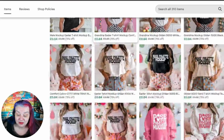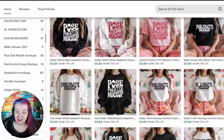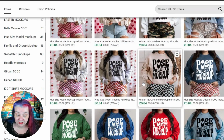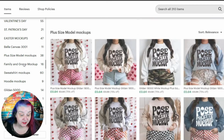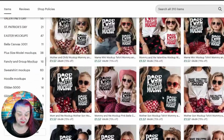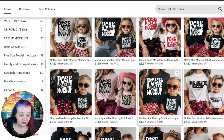but it's good representation. We know it's AI people, but hey, that's all right. And even men. Now that's a good thing. There's not enough men stuff on Etsy. We've got plus size mock-ups. Yeah, okay. Family and group mock-ups. So that, see, it's cute. They are catering to everything. People would love these for their shop, absolutely. And yeah, different types of shirts.